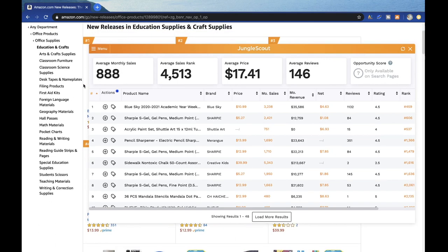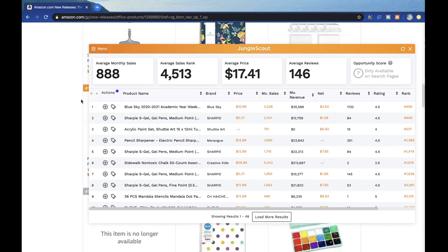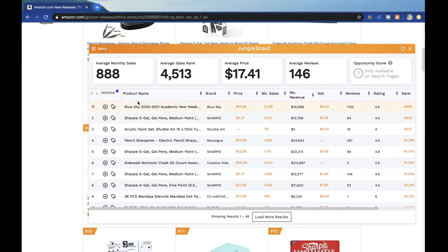So you see here on this page, new releases, every single item on this page is being picked up by Jungle Scout. What it does is it will show you up top the average monthly sales, the average sales rank, so bestseller rank. Closer to one is obviously better. The average price and average reviews, okay? And it will give you an opportunity score if you have the Jungle Scout Pro extension. That's not necessary. You can just use your own intuition, but sometimes this is helpful.